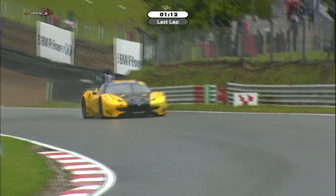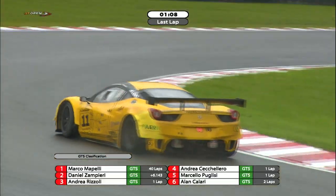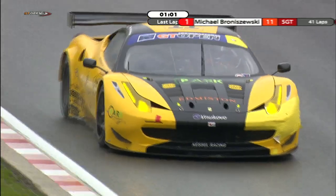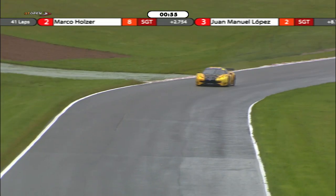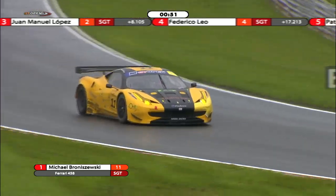This is not done yet because the slightest error from Brosnitsky and Holzer is going to be all over his tail. Turning through Druids then, and Brosnitsky here, Keith, you made the point a moment ago, he cannot afford to be tentative. He's got to drive this lap almost like a qualifying lap. Nope, there will be no slowing down and waving to the crowd this time by, and as they come past our position, you can see the gap shrinking before your eyes. Just 2.7 seconds as they head out into the countryside for the final time.